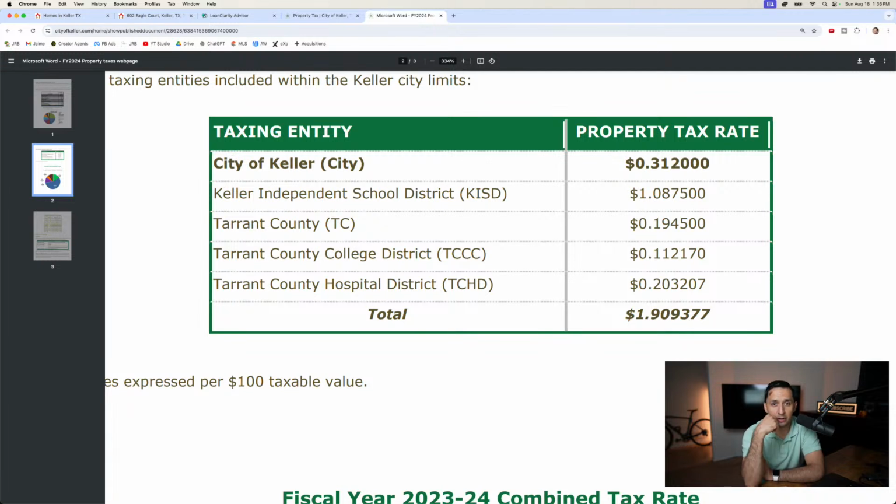Now, 2 additional tax rates sometimes show up, not all the time, but they can potentially show up: higher education, so think of community college, or the hospital network tax. If we're talking about Fort Worth, think of JPS, John Peter Smith Health Network. So 3 for sure, city, county, ISD, and then potentially higher education and or the hospital network. So these are up to 5 numbers that we're looking for, and Keller happens to have all 5. You see the city rate, the ISD rate, the county rate, and then those other 2: the college district and the hospital district.